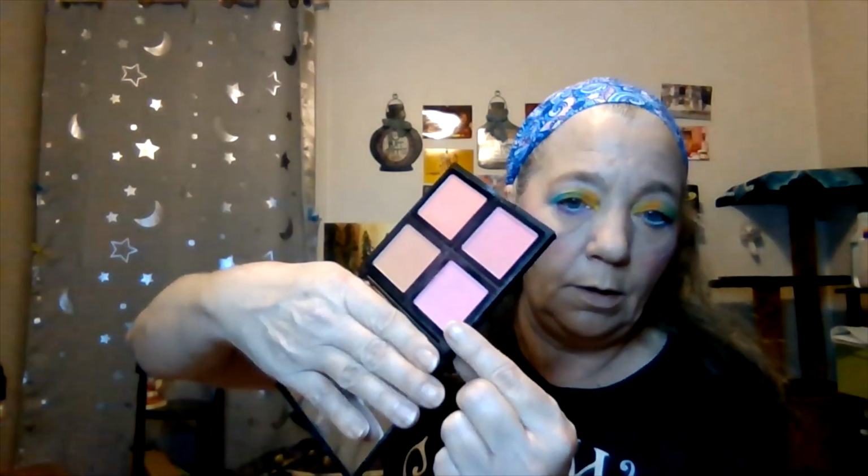Oh, I used Elf blush palette called Light. And I used this color in it, the pink. I went a little heavy, oh well. And I went into Jeffree Star's Pink Religion palette for a little bit of highlight. And used Frosting Cult as my highlight. So that's what I did so far.